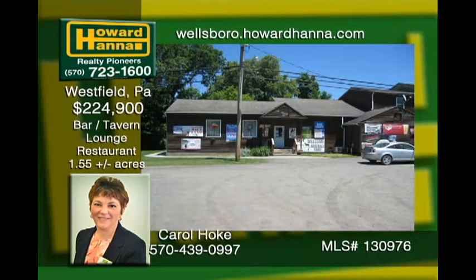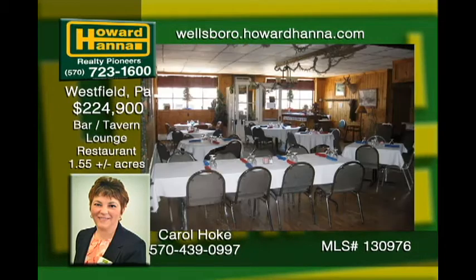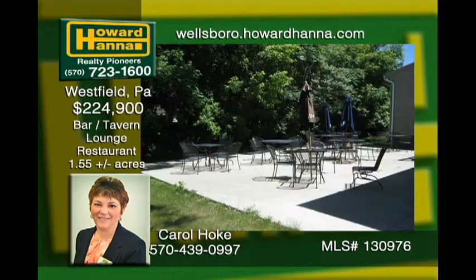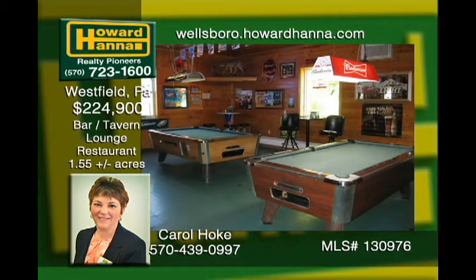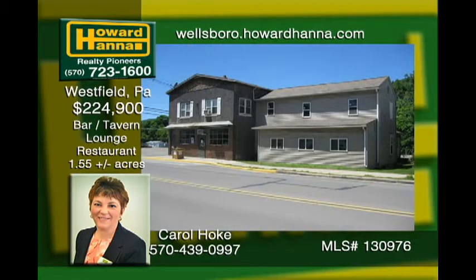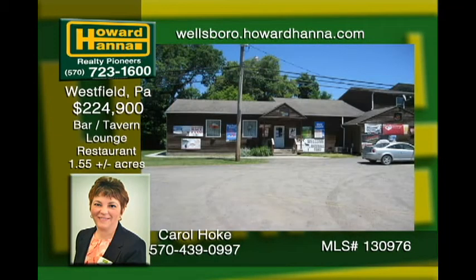This successful restaurant bar in the middle of town has multiple dining rooms for private parties or family gatherings. The bar area has lots of room to sit, 2 pool tables, and a dance floor. Outdoor seating takes the party outside. The liquor license is included pending approval by the Liquor Control Board. All inventory is included as well. The upstairs apartment could be extra income or your home. There's a large unfinished room that could be a master suite or be used for storage.